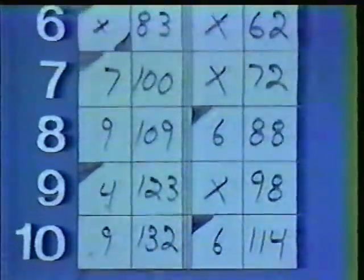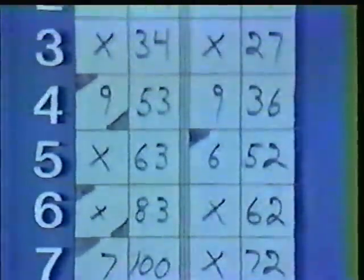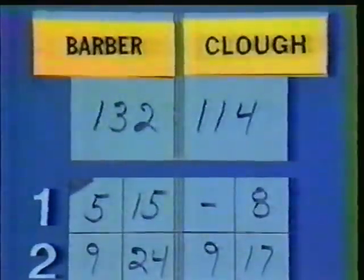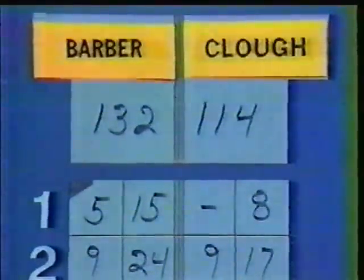So the score at the end of the first string of our match today between Jim Barber of Lynn and Phil Clough of Warren, Barber leads 132 to 114. And he is our defending champion.